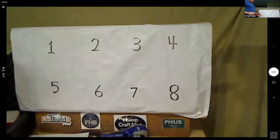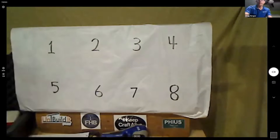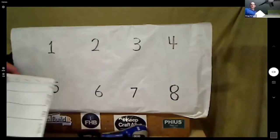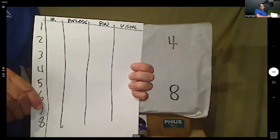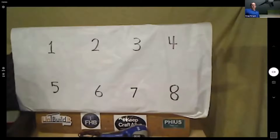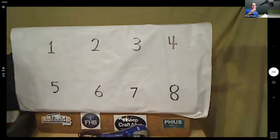use four different methods to look and see if they are wet or not. So the goal of the game is, is there a moisture problem on this sample? And I think if you want to play along, you can write up a thing like this with a line for each of the samples. And the four different methods we're going to use are the infrared camera, pinless moisture meter, pin moisture meter, and then a visual inspection.